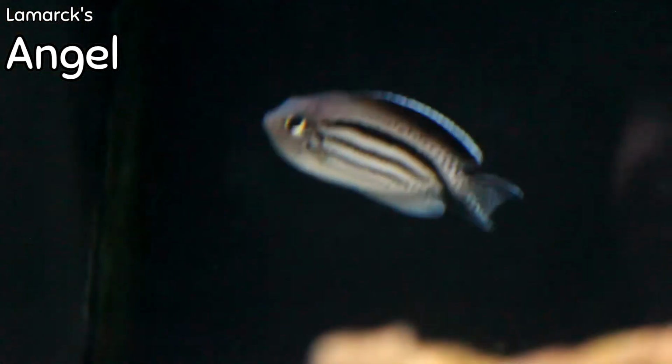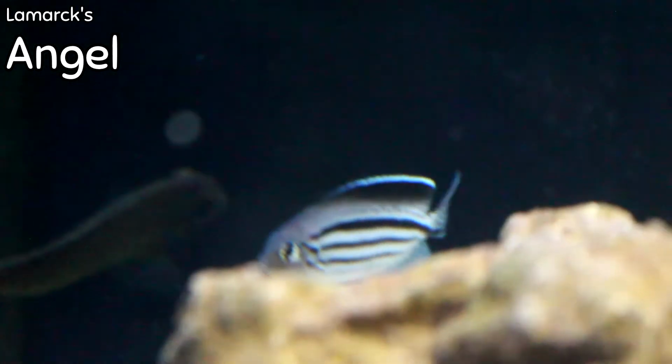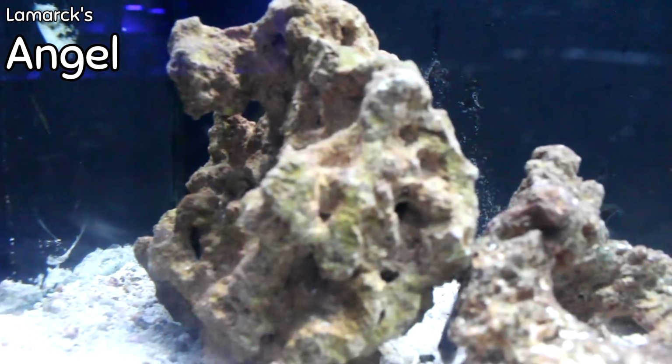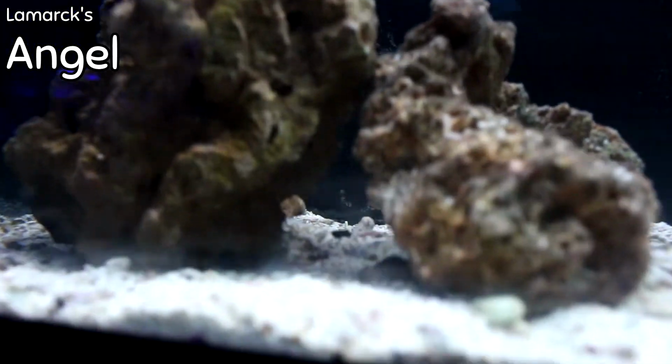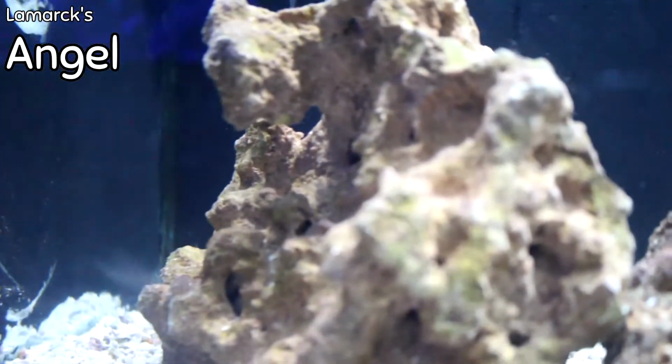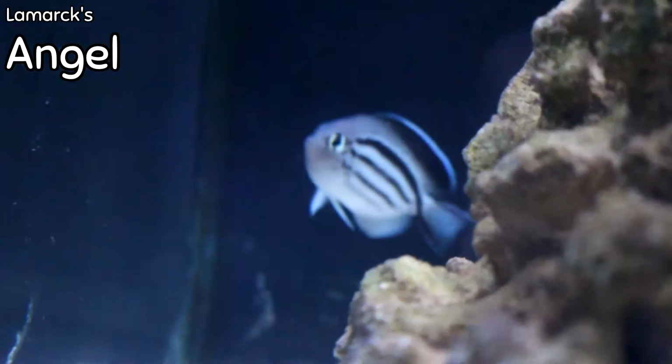So anytime I get Lamarck's angels in the store, I always like to point them out because these are one of the most reef-safe angels possible. The only thing they've really been known to eat are some green star polyps, and I always like to say, I'm sure some reefers out there wouldn't mind some of their green star polyps being mowed down a little bit. If you've always wanted an angel or even a dwarf angel in a reef tank, the Lamarck's angel is going to be the safest one to come get.